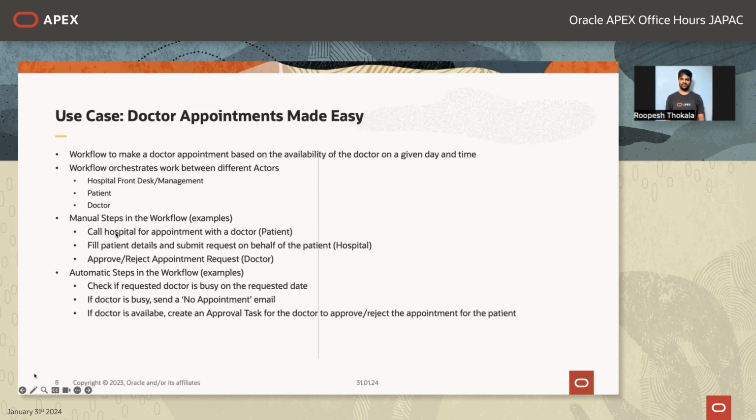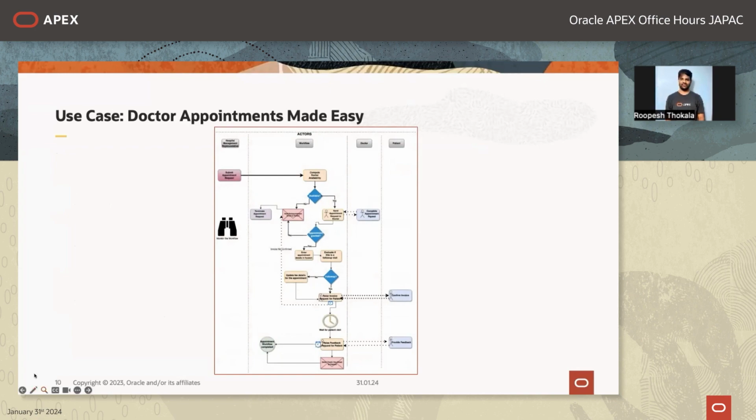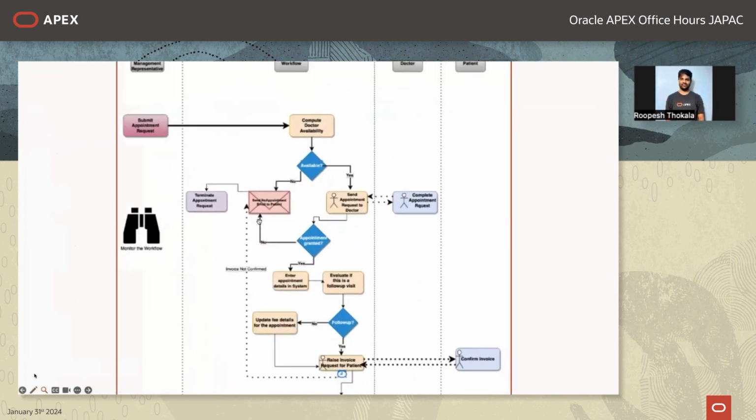So these three are the manual steps, and a few examples of automatic steps follow. Once you raise a request, once you do a call, once you fill the form, the backend workflow should check whether the doctor is available or busy on the requested date. If the doctor is busy, straight away you should receive an email saying that there is no appointment, your appointment got cancelled because the doctor is busy during that day. And if the doctor is available, you need to create an approval task so that the doctor can go and approve or reject it. Let us understand this a little in the next slide, where I show a detailed flowchart. Before I explain this, let me zoom in a little so everyone can see this properly.